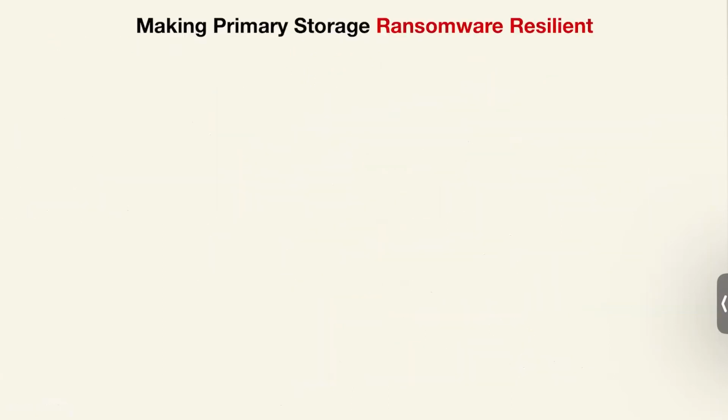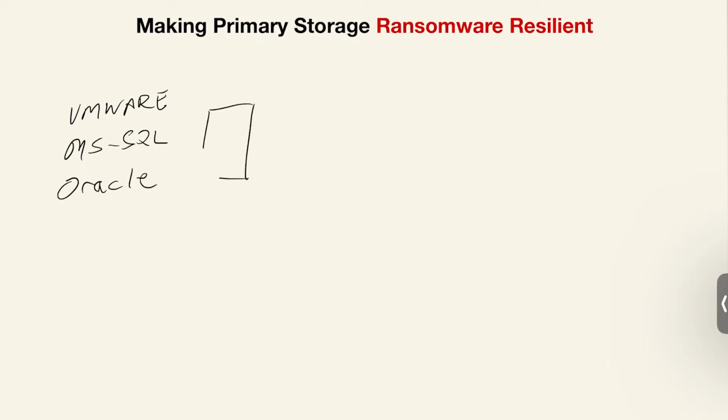So the next step is, how do we make primary storage ransomware resilient? Let's start there. What if we could get ransomware to not even be able to get to the primary storage itself? So I'm going to redraw my primary storage system real quickly here. So VMware, Microsoft SQL, Oracle, and NAS and SAN.